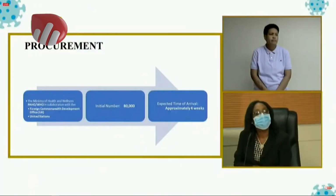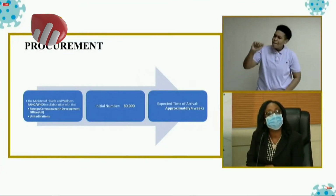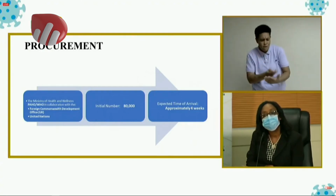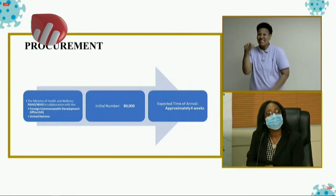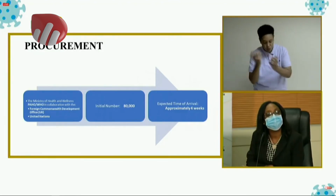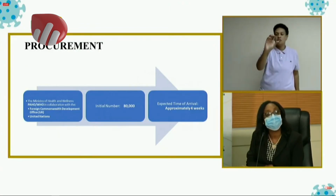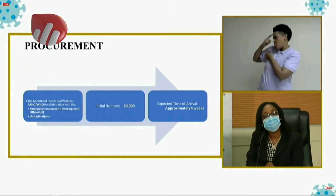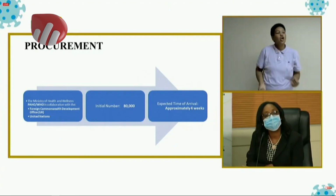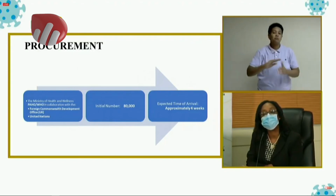Now, the Ministry of Health and Wellness will, through PAHO WHO, procure a large number of these tests with the assistance of the Foreign Commonwealth Development Office and the United Nations. So PAHO will be collaborating with these two organizations, these two bodies, to procure for us an initial amount of tests of 80,000. And these tests are expected to arrive in the island in approximately 4 weeks.